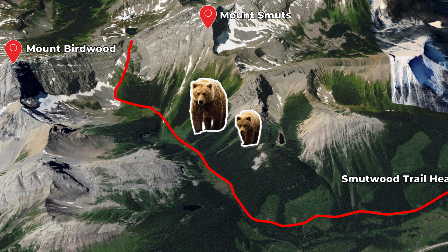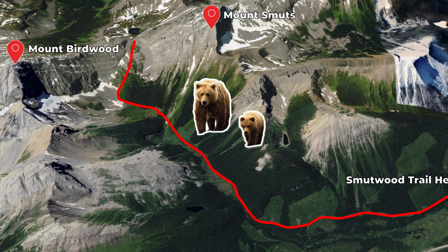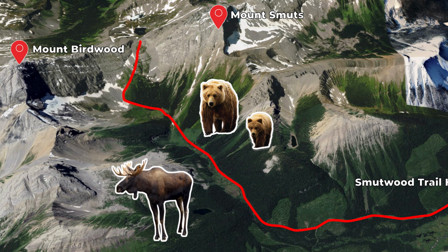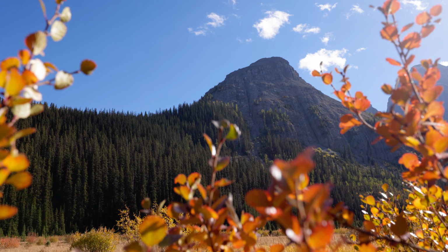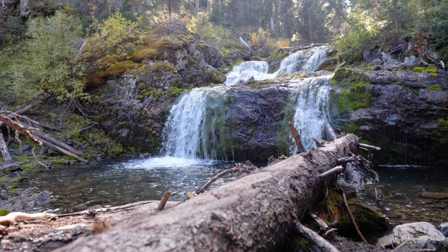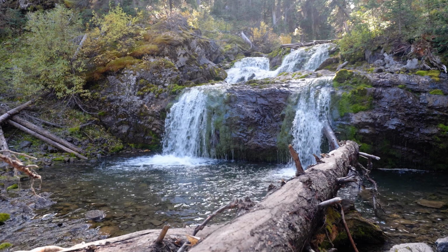I've had friends turn around multiple times due to bears being close to the path, and I myself have come across large bull moose whilst on the trail. So be prepared and be smart. Take bear spray with you, be loud, make noise, and keep dogs on a leash.